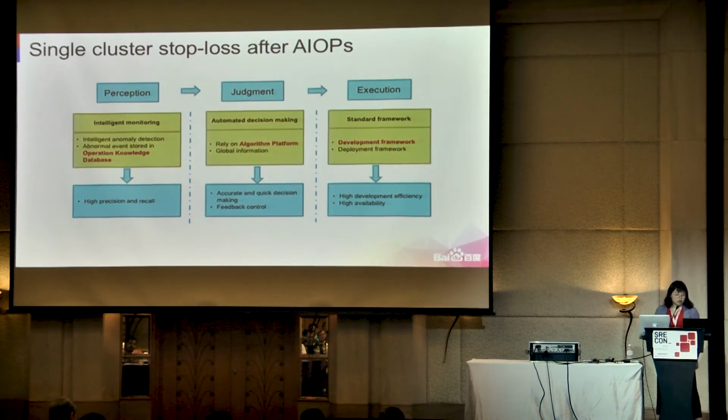So because of the above serious problems, we reconstruct the single cluster stop-loss solution based on our AIOps model. In the perception stage, we use intelligent anomaly detection to obtain high precision and recall. And the abnormal events are stored in the operation knowledge database, which provides high availability and low delay interface to the following stages.